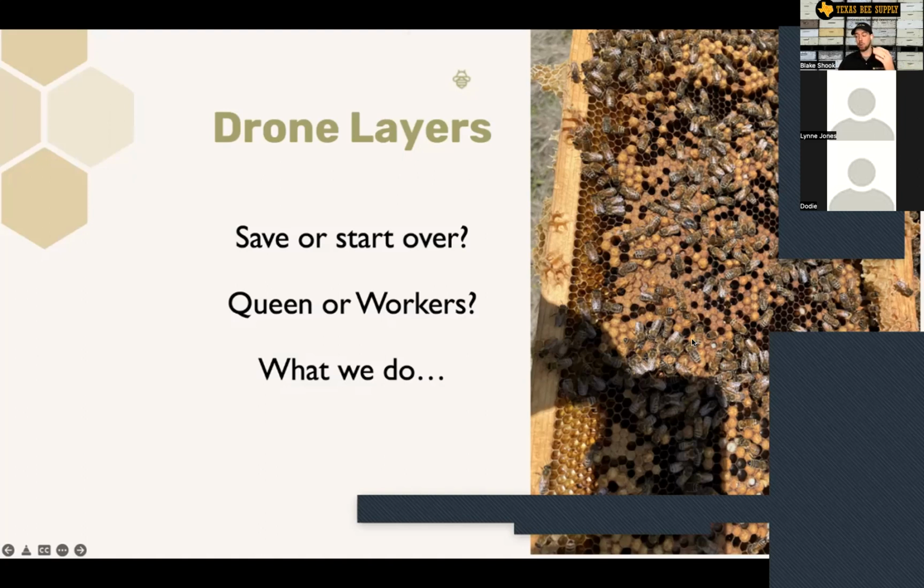So if I see 2 or 3 or 4 frames completely full like this one of drone brood, I know somewhere running around in there, I've got a queen that's laying. She's just laying drones. If it's super sporadic, kind of really shotgun pattern, not solid in pattern like this, I usually assume it's laying workers.